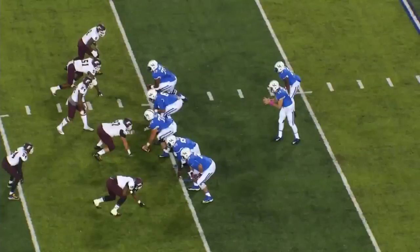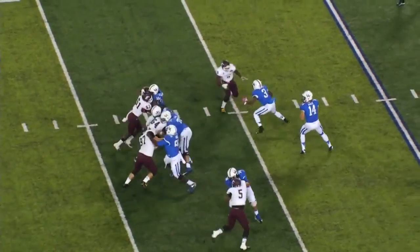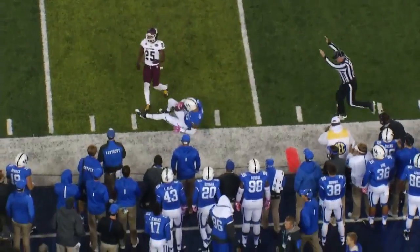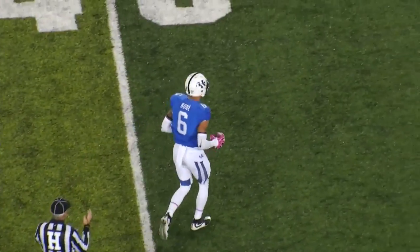Think he's going to be short. Eastern's defensive formation. Here he comes. Kemp tries to pick him up. Tolles slides left, throws, caught. First down. Blake Bone out at the 42-yard line.